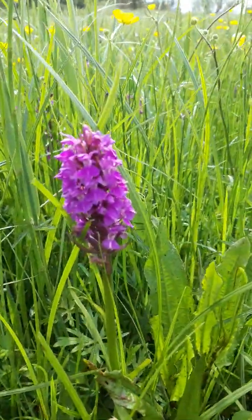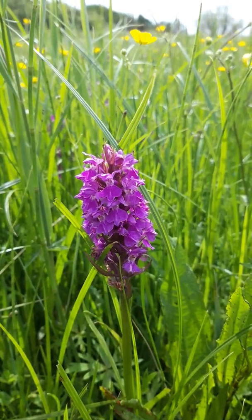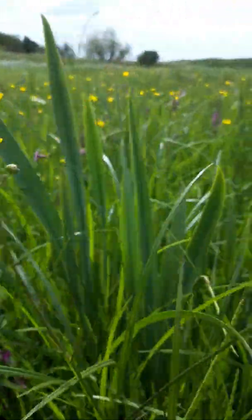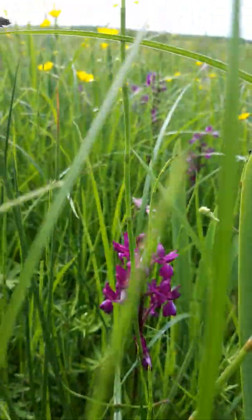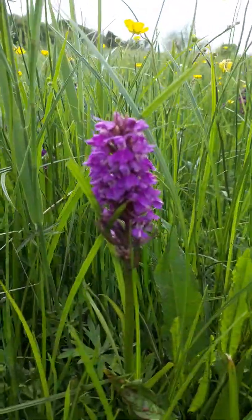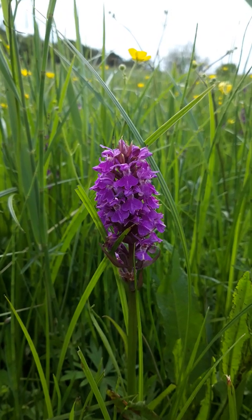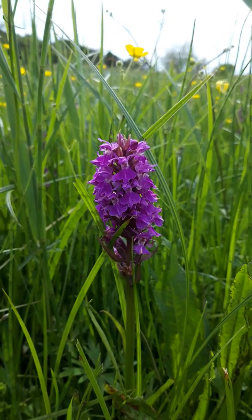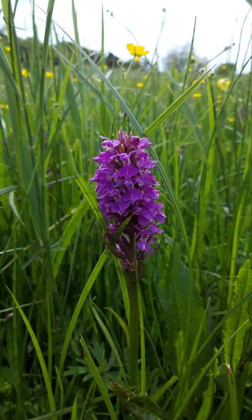So, if I compare this flower with the loose-flowered orchid, the Anacamptis laxiflora, which there's one just behind it here, you can see the flower spike of the Southern Marsh is quite a similar purple colour, but it's much more densely packed flower spike. That's really how you can tell them apart. There's a couple of other Dactylorhiza species down here, but we're going to have a look at those next time.